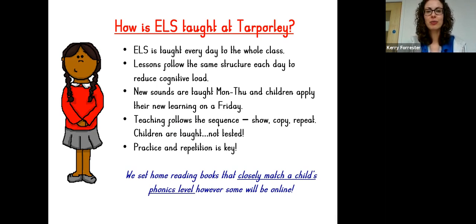They recommend that every book that a child is given is read four times, and I'll talk some more about rereading as we go through. So we set reading books that closely match a child's phonics level. So you learn SATP Monday to Thursday, and the book that you take home on a Friday will only have those four sounds and any harder to read and spell words that you've learned in there as well. So the child shouldn't come across anything they don't know in their reading books.